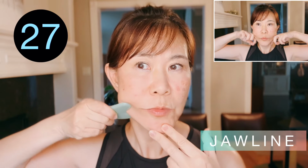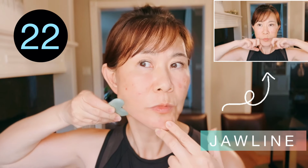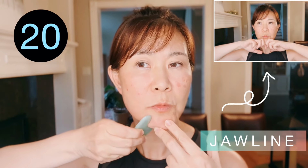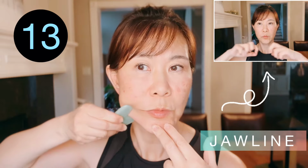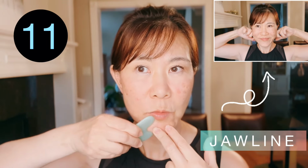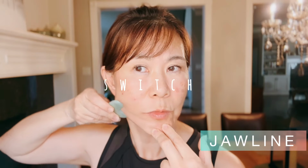Using your Gua Sha, glide and lift the jawline. If you don't have one, you can use your knuckles, as you can see me doing up here. Now switch to this side.